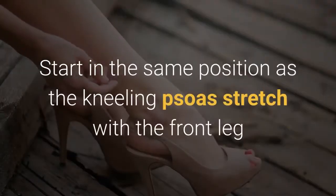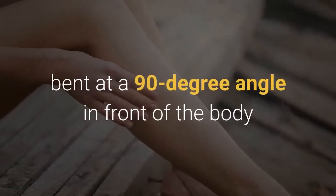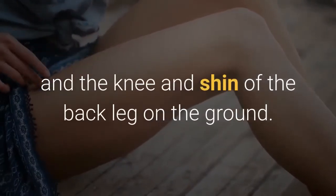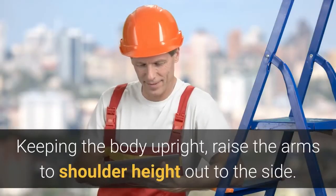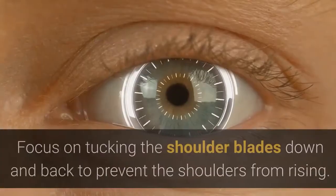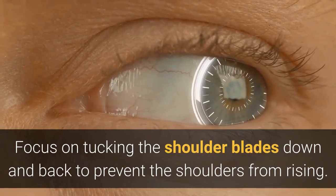Start in the same position as the kneeling psoas stretch, with the front leg bent at a 90-degree angle in front of the body and the knee and shin of the back leg on the ground. Keeping the body upright, raise the arms to shoulder height out to the side. Focus on tucking the shoulder blades down and back to prevent the shoulders from rising.